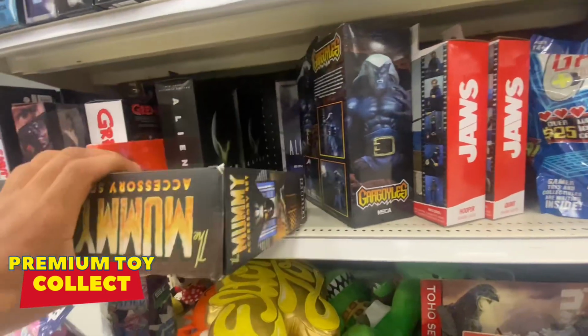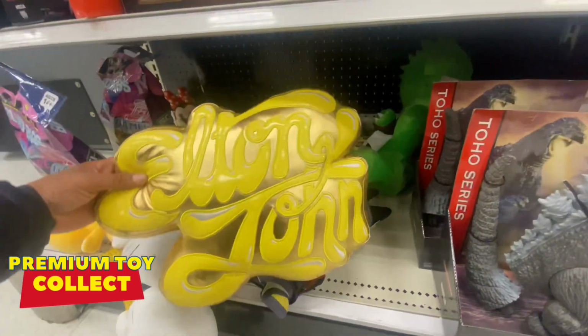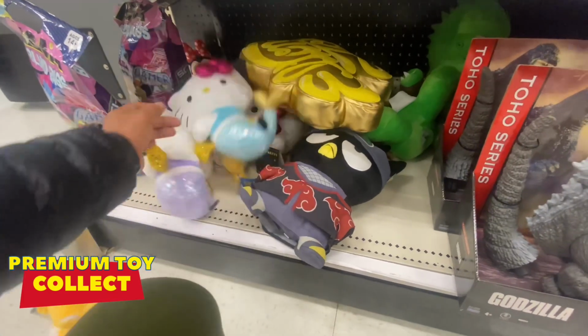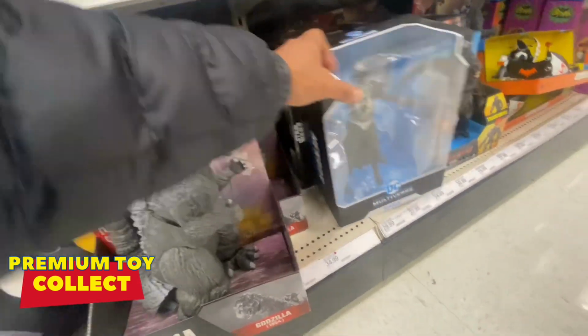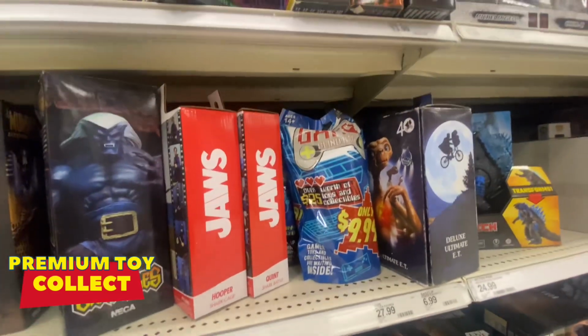Here we go. Gargoyle still hanging in there. Mommy and Seth still hanging in there. Like, what is this? Hello Kitty. What is this? Macaron, what is that? Not too much has changed.